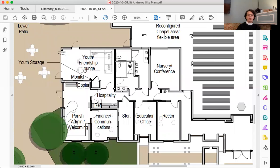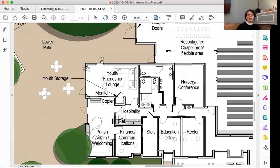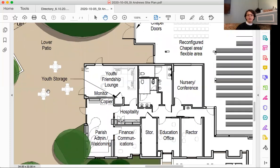This room, which was a preschool classroom, will be converted to the Friendship Lounge and be dedicated to the youth group. They'll have bifold glass doors that will fold out so that they can have this patio area. There's another glass door here. This space would be used by other groups when the youth aren't using it. So we could have a wedding reception, for instance, or a funeral reception, a smaller size one that could be in this space and come from the chapel door out here and make use of this patio area.